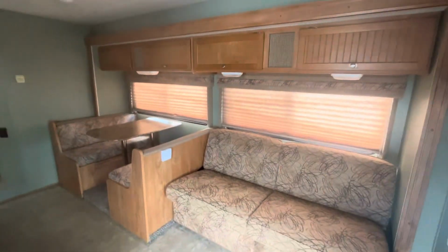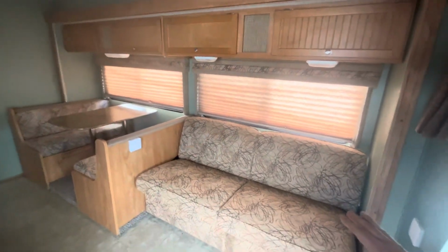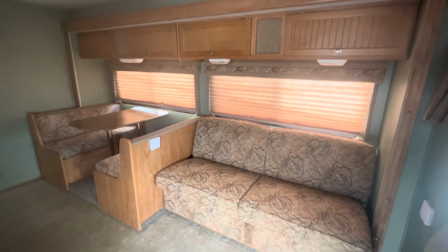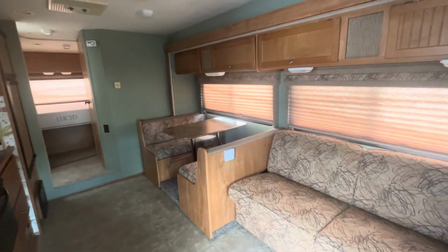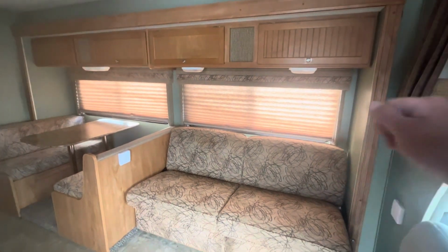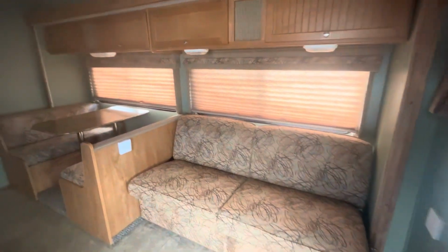Now, I mean, it's an '07, so you're looking at the aged couch cover. You know, doesn't look bad. It looks like a young kid just scribbled crayon. That was the design then.